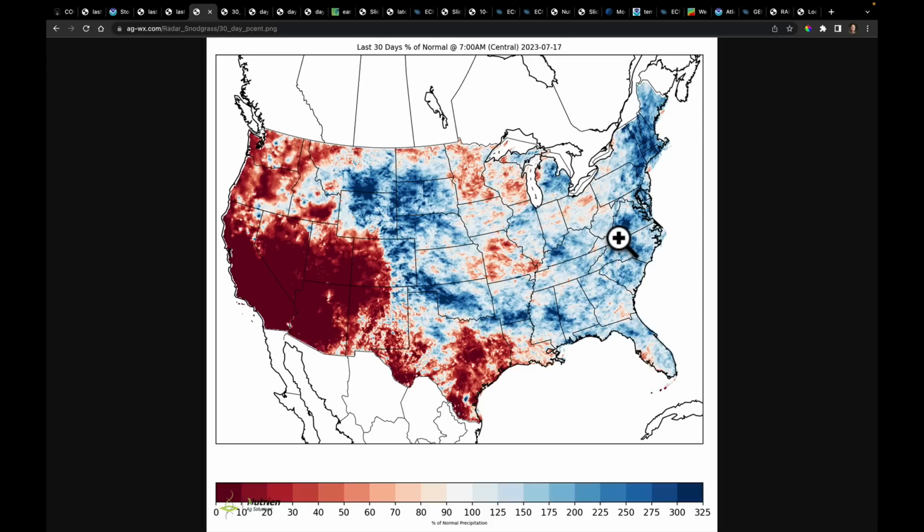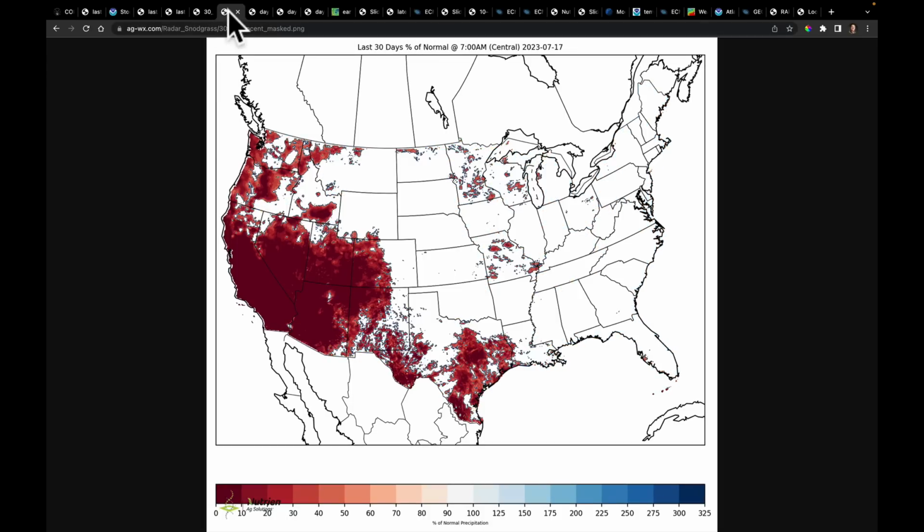But I'm still trying to identify those very dry spots. So if you don't mind, I'm going to take off everything that's greater than 50%. So in a 30-day span of time, who's not seen at least half of their normal rainfall? And now we begin to see those pockets here throughout the Pacific Northwest. We get to see the Southwest and how very dry and how hot it has been in this area. You'll see that in a few moments.